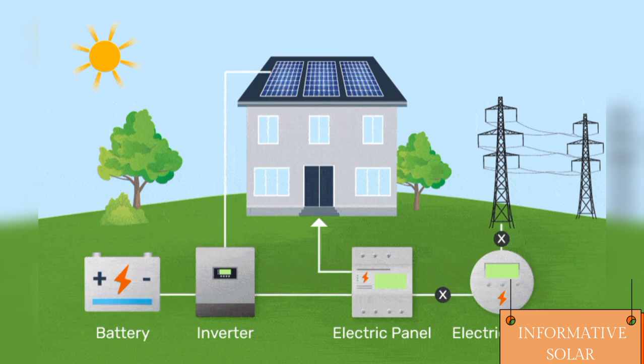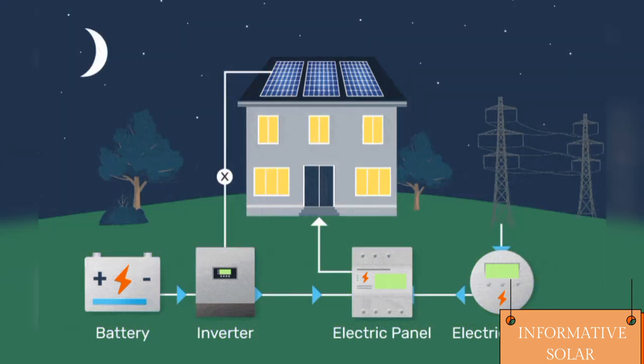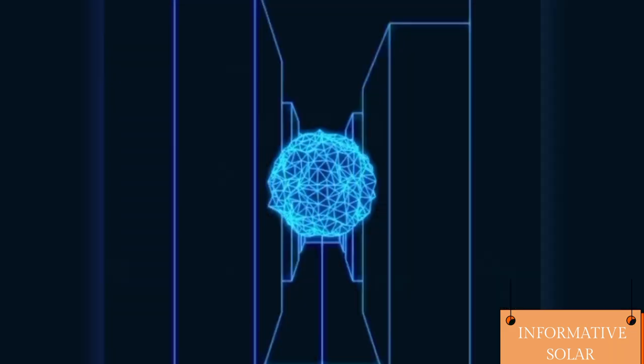So the next time you hear someone say, "It's just a battery," tell them no. It's an important geopolitical asset of the 21st century.